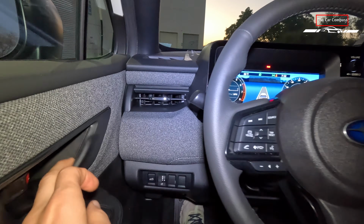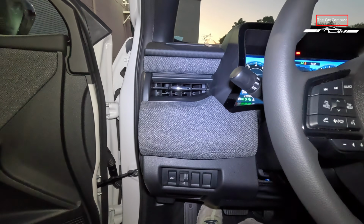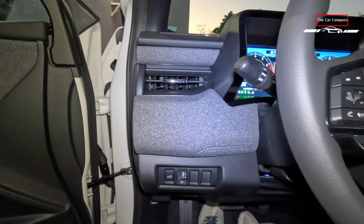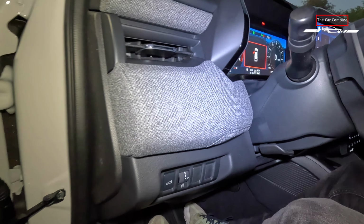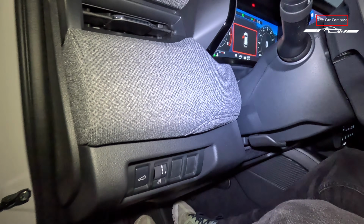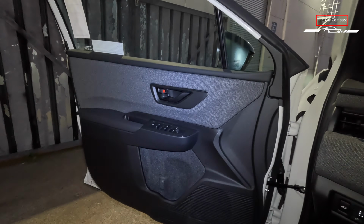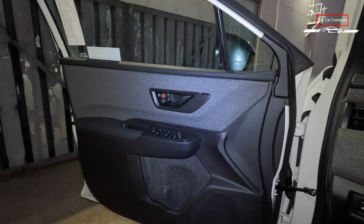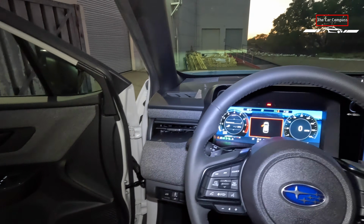Now the left side of this steering wheel, like I said, is pretty similar. It's just a difference in design with the fabric for the dashboard that you're getting in the Outback. And let me show you how the Outback also has that manual control for the steering column. And now this door panel has a lot of fabric as well in the Outback, and that's pretty much it. Let's now go ahead on the second row seating of this Outback.